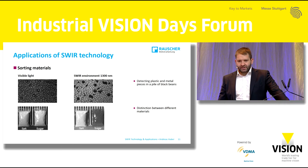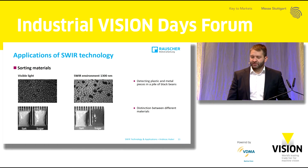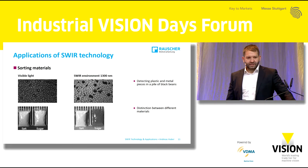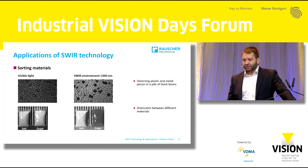Then you can sort materials. The SWIR cameras are really often used in the recycling industry. On the left side you see some black beans, and there are some plastic and metal pieces inside. In the visible spectrum, you don't see big differences, but in the SWIR environment, you can easily locate the plastic and metal pieces. Below, you see differences between salt and sugar. As we all know, in visible light there is no difference. But sugar appears black if you use a SWIR environment at 1300 nanometers. And so you can easily sort salt and sugar. As I said, these are examples, but in the recycling industry, SWIR cameras are really common.